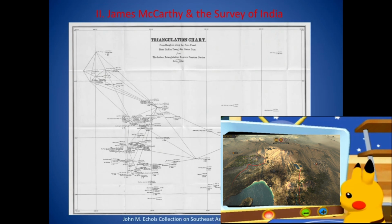This involved carefully measuring a baseline and then measuring the angles at each end of the line to a distant point. The lengths of the other sides of the triangle could then be calculated, and these sides could then be used as new baselines to extend the process. McCarthy carried the triangulation on to Bangkok and to the Gulf of Siam.